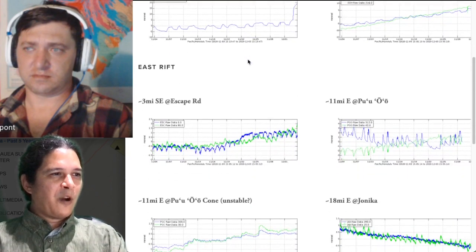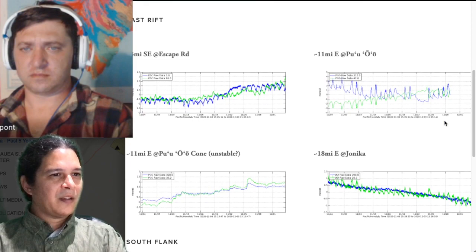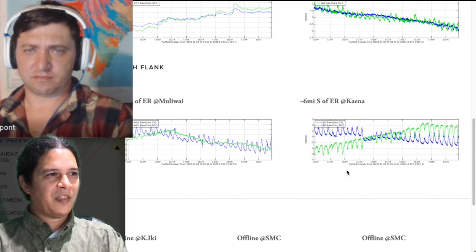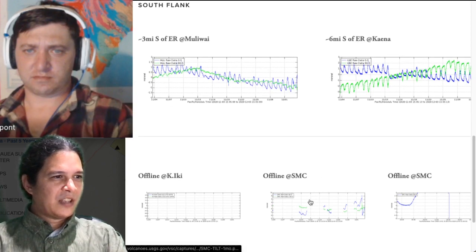So if we look farther over, at the escape road, we don't see anything there. We don't see anything at Pu'u O'o either. There's nothing on a rift zone showing with these tilt stations, right? If we look further over, like at the South Flank stations, nothing really there either. There is one station, which is a station that's normally offline.